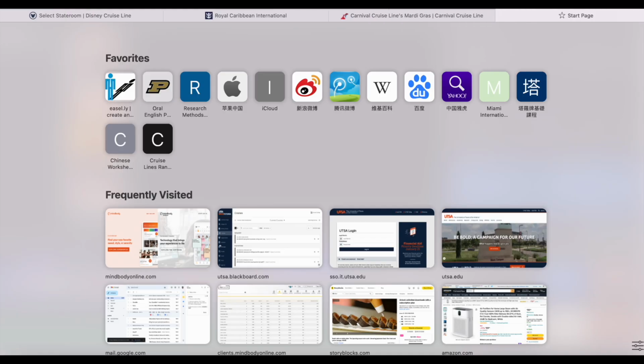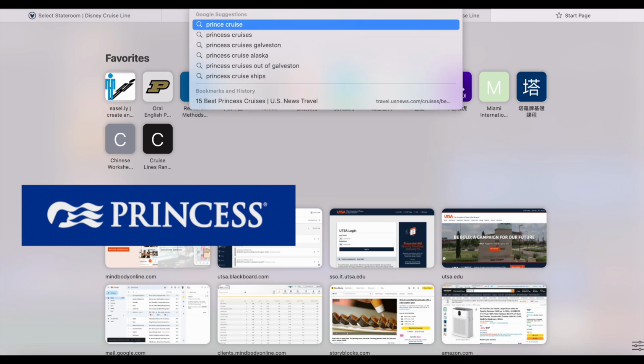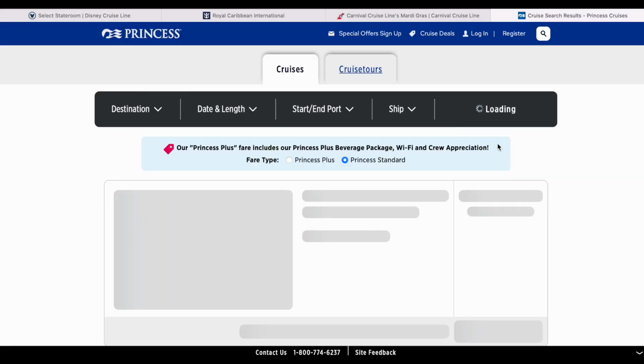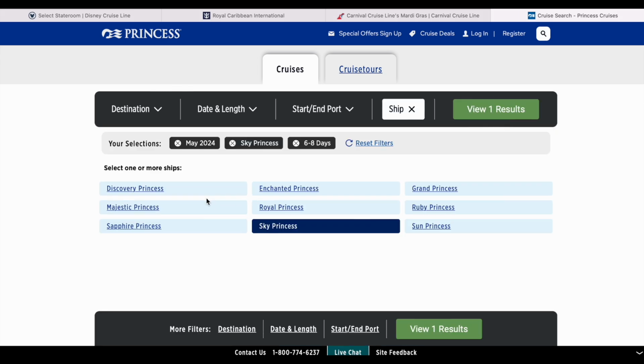That is the Princess Cruise, because I actually hear a lot about Princess that it's somewhat different pricing, different experience. The ships may be a little bit smaller, but it's more chill, I would say. And I want to choose between some of the better cruises. So according to the online blog, the Princess Sky and Princess Enchanted and Princess Ruby.